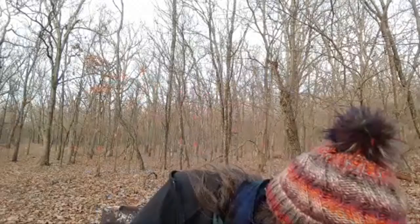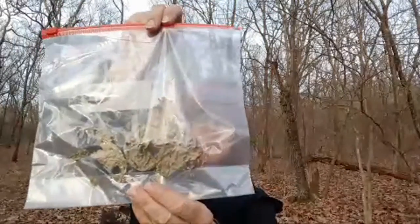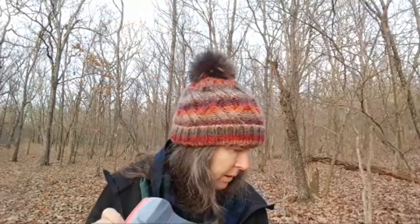Sun's going down. When it's down completely, I've got to go take care of the goats and then head back up to the house. I didn't bring a flashlight with me. This is another dried mustard. It's not as bright in color, but it's got good flavor, and I use that in cooking.